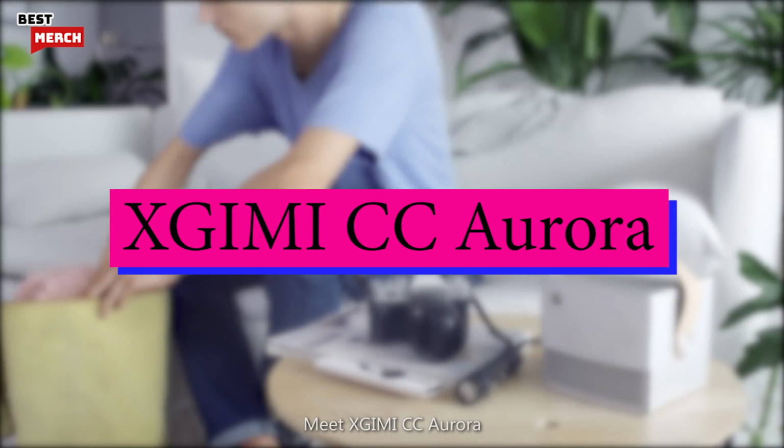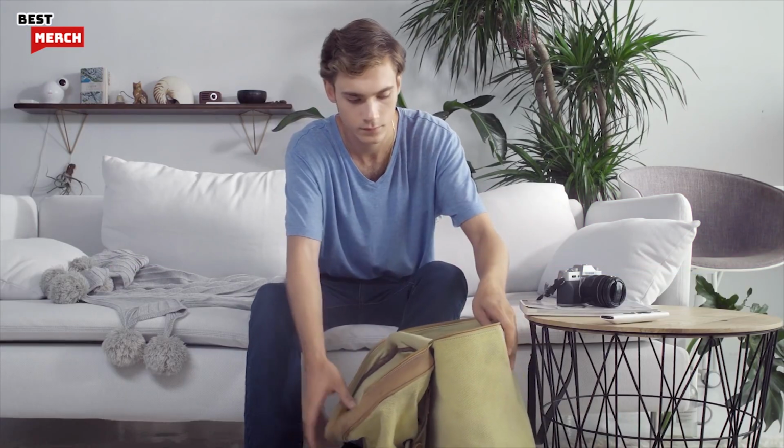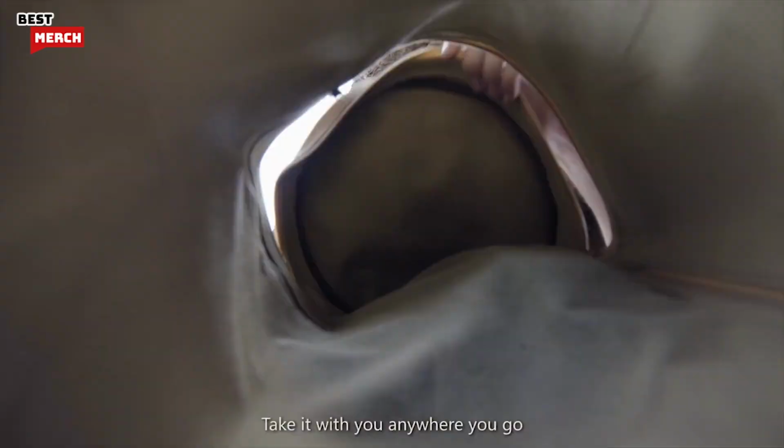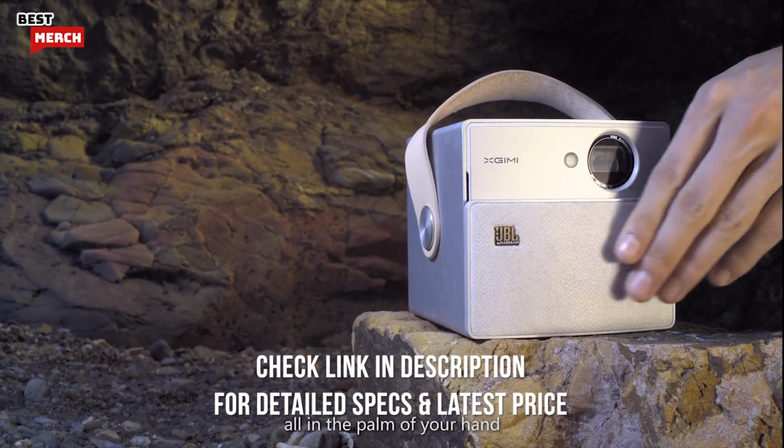Meet XGIMI CC Aurora, the most powerful and portable screenless projector. Take it with you anywhere you go. The CC Aurora is an audio and video entertainment center, all in the palm of your hand.